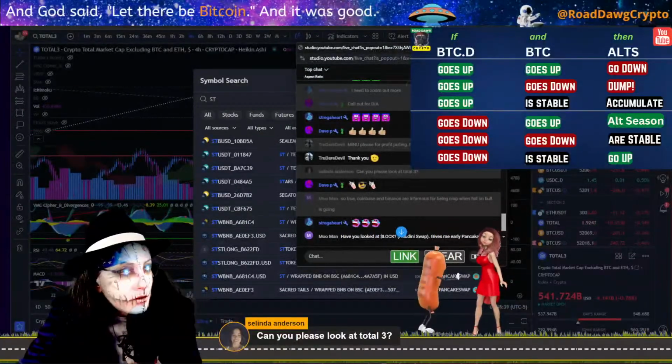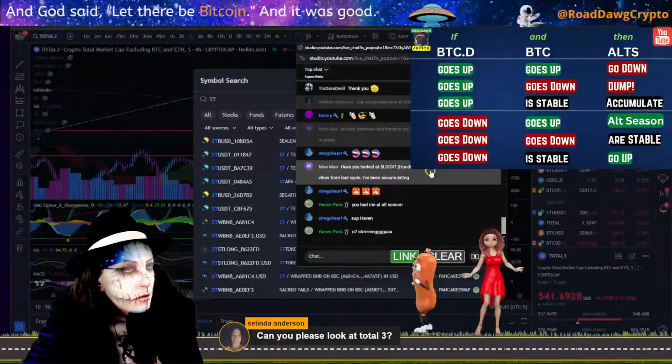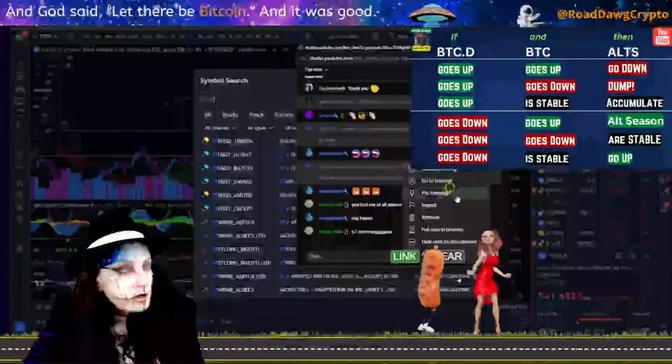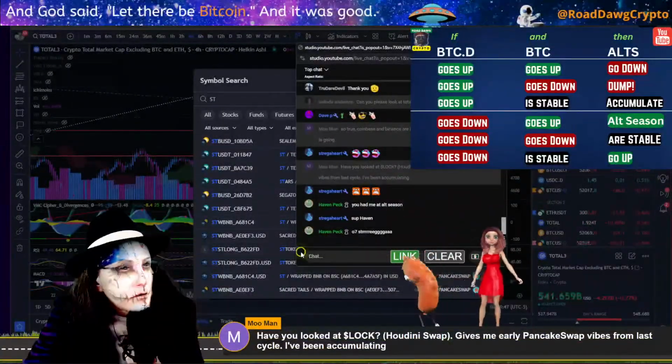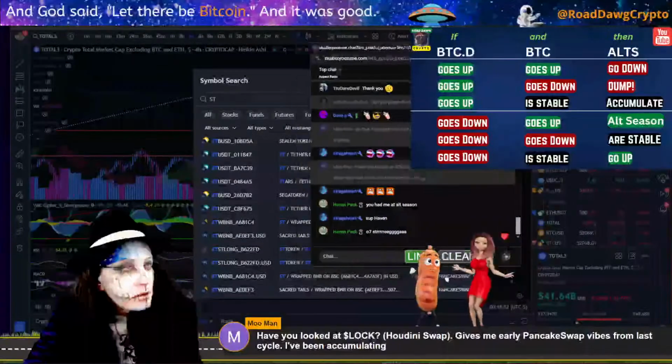We had another request over here, didn't we? Okay, look at, have you looked at Lock, Houdini Swap? No, I haven't. Gives me early PancakeSwap vibes from last cycle, been accumulated. Let's take a look at it.